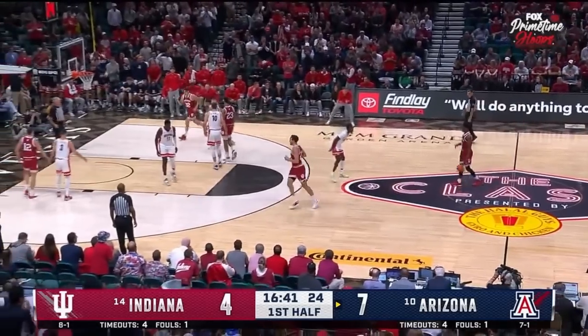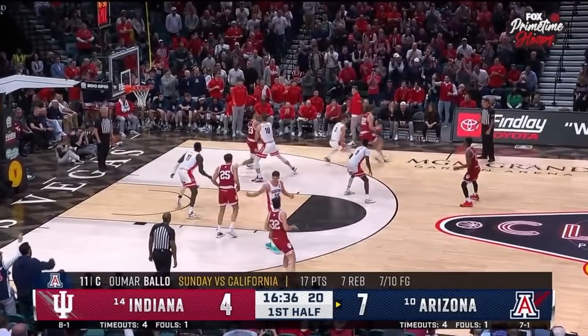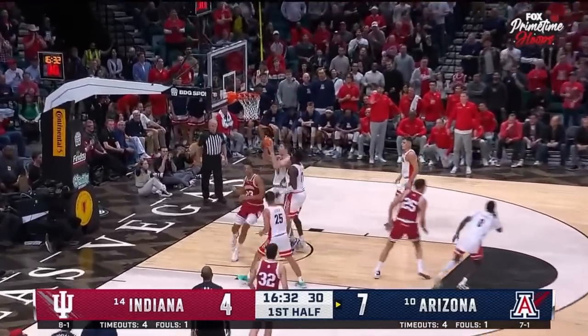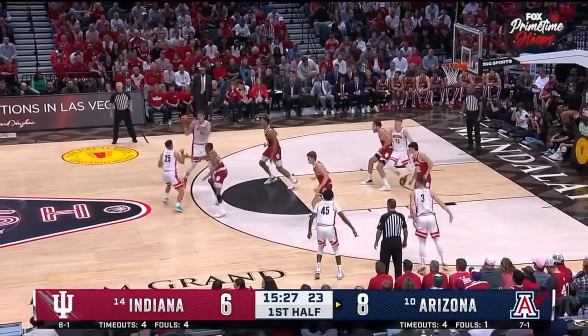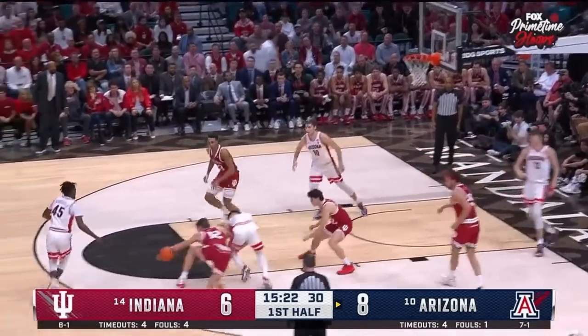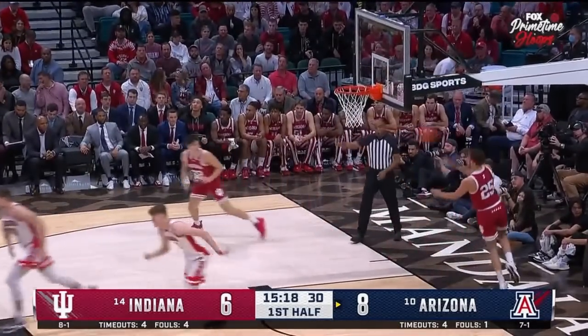Smart, Race Thompson. 7-4 Zona. IU 2-for-7 from the field to start. Race Thompson, the floater, counter. Nice pass by Kopp. Kerr got away with going under. Loose, inside, up, and in for DeBellis.